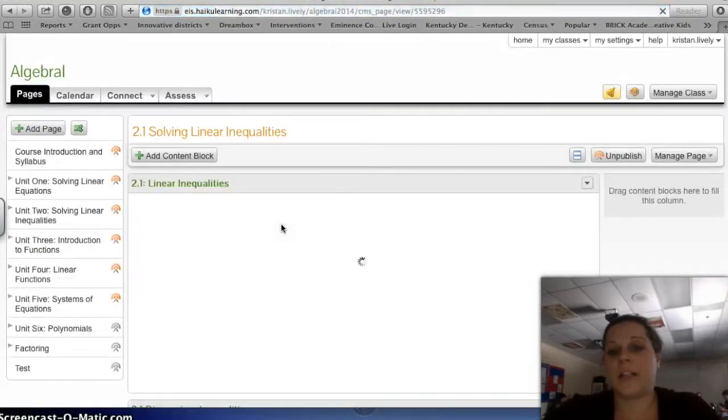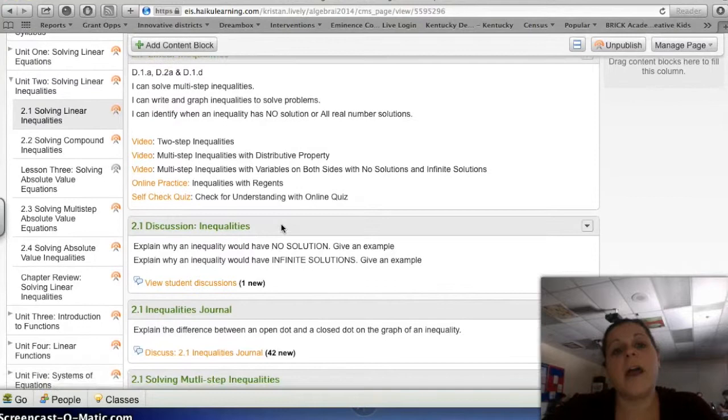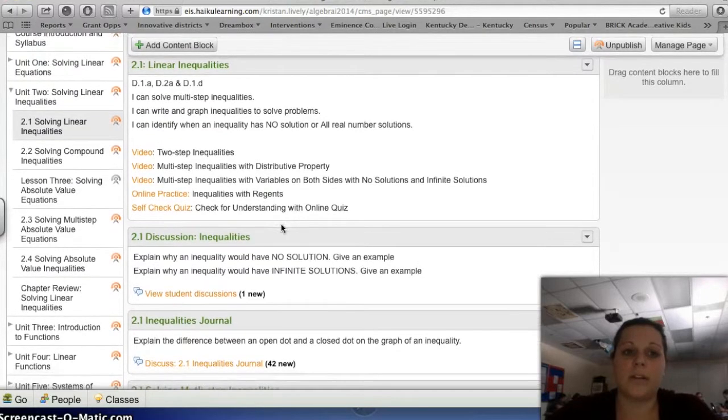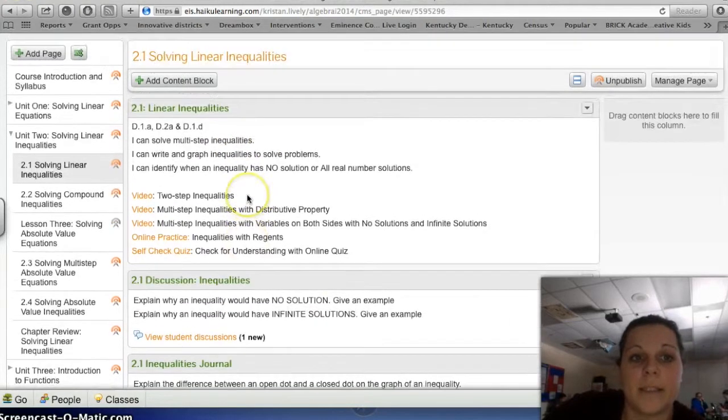I'll teach to the classroom every day, and I'll teach to the middle group. However, some of them will not always be at the same level. Some of them are moving ahead, and some of them are still working on standards from previous units if they're not caught up with me yet. But this is a good example.